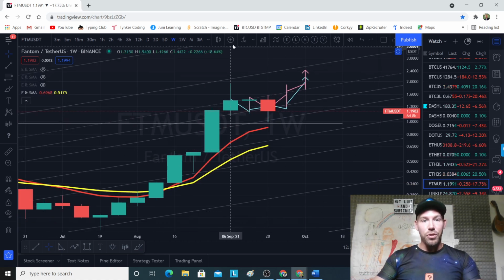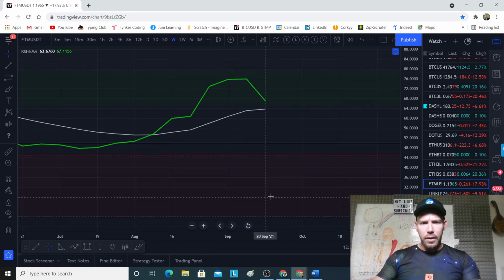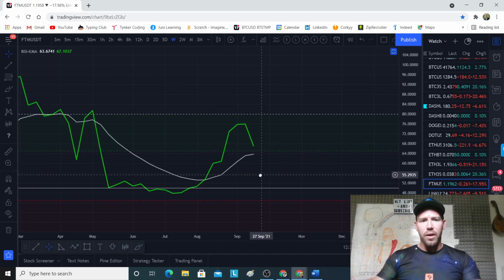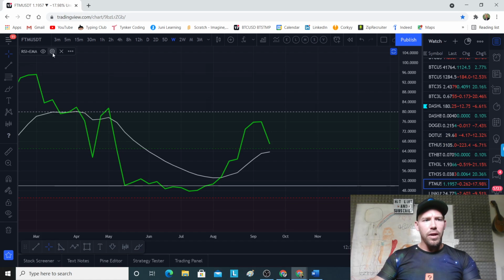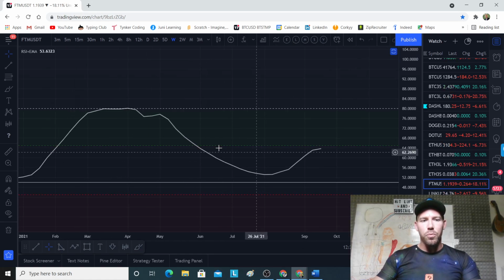I think this has more juice in it. So let's go get some other indicators on here, see what we got going down. Yep. So the weekly, this is really healthy. So I'm going to take off the green, which is the RSI itself. The white line is the 12 exponential moving average of it.